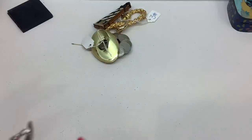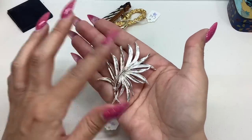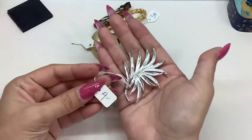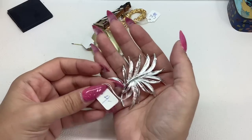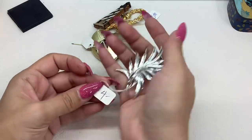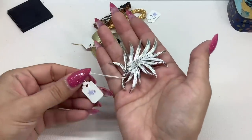This one, I don't see any maker marks. It's very pretty and pretty large. Silver tone, beautiful condition. I swear, if I would have saw these there, I would have bought them. I would have definitely bought this stuff, especially if I saw that RLM piece. So this one we will stick with $4.